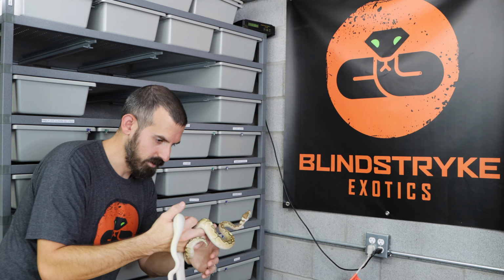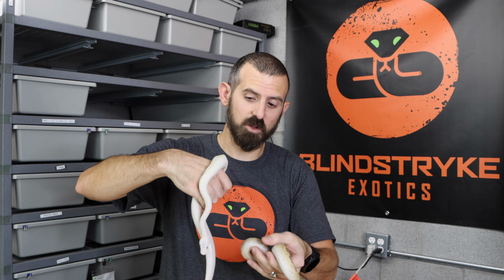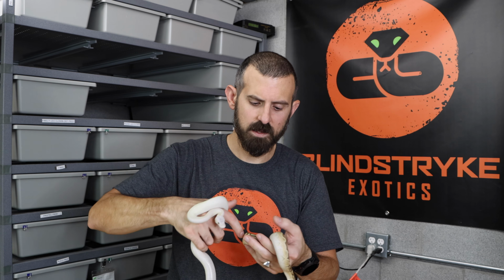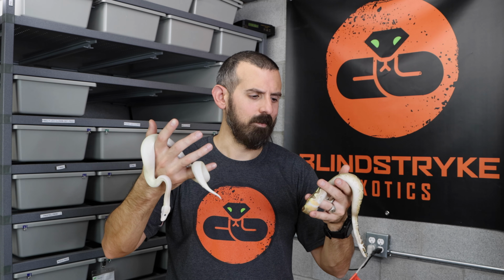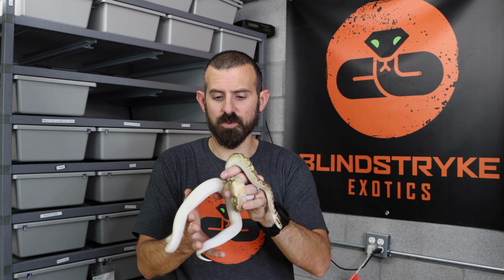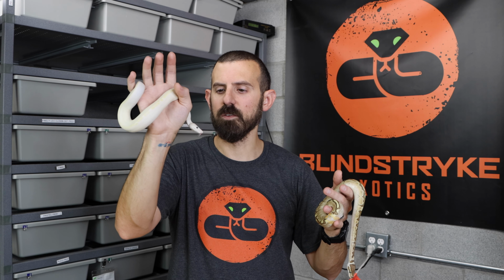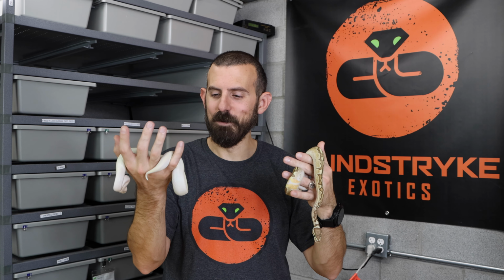So, these are two of the boys that I have from last year. They're getting really big. I think they were born maybe in July, and their frozen thawed ears have eaten pretty well. I think I'm keeping this guy in the holdback rack for now. This guy's actually still up for sale for now. I may change my mind and decide to keep him. I'm not sure, because he's pretty neat as well. But you can only keep so many snakes that you breed every year.